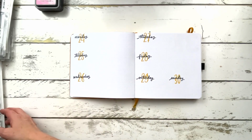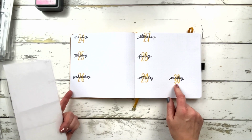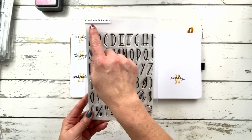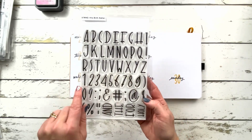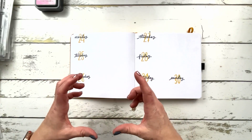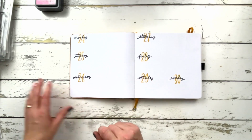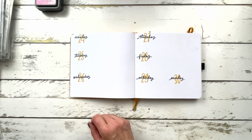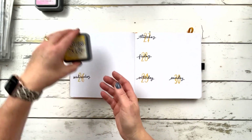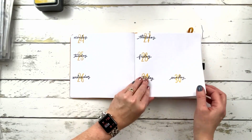And then I decided I would stamp the date over that, and I like how that looked a lot. For that one, I used a By the Will for God stamp called His Birth Alpha, and I just love these fun numbers, and I thought they looked good with being larger and just kind of a totally different font than the days of the week. And I stamped those numbers in Fossilized Amber. Very pretty, kind of matches my cover pretty well.